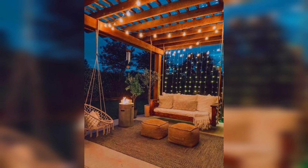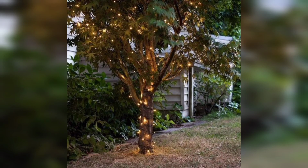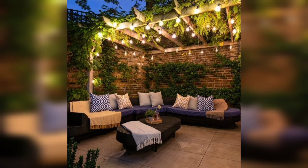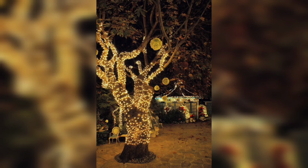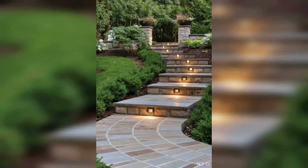By setting the mood, highlighting focal points, creating inviting pathways, and embracing creative accents, you shall create an ambience that will make your garden come alive after the sun sets. Get ready to illuminate your garden and let its beauty shine bright.